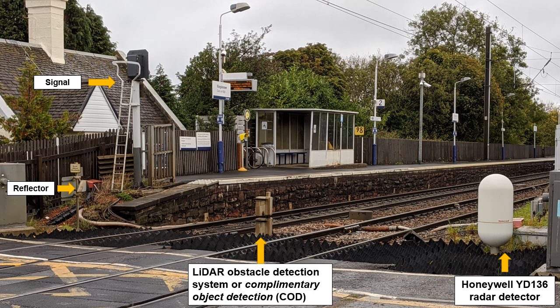We then have the LIDAR obstacle detection system. We can then see another reflector, and then we have a signal. But this signal is a little bit strange because it's facing the wrong way, and this is because the junction here allows wrong line running.